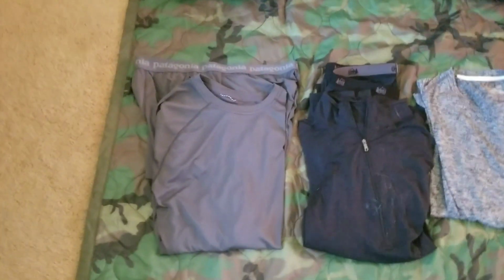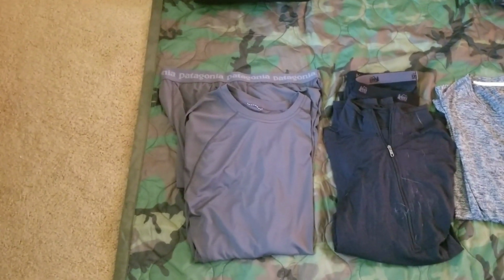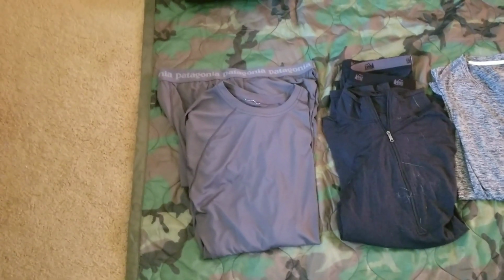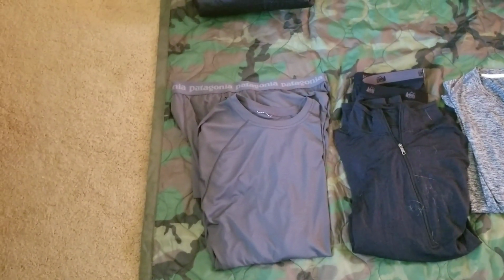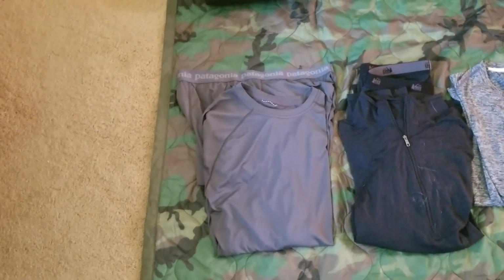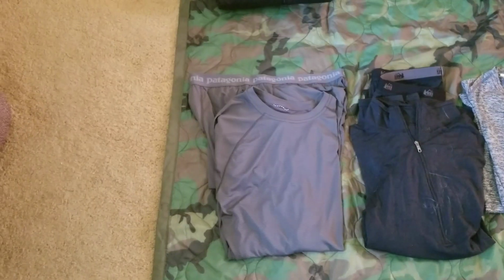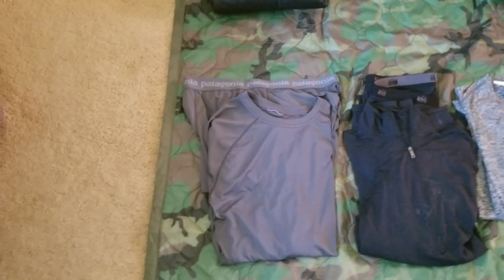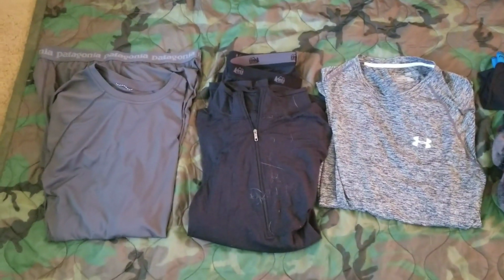This is my hiking base layer. These are Patagonia lightweight thermal underwear. I got a top and a bottom. The top is actually going to be my hiking top during the cold weather. Again, I wore these last weekend when it was 32 degrees and we were just sitting in a cold stadium, and they kept me very, very warm. And they're very lightweight. So, moving on to my sleeping layers.